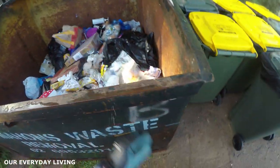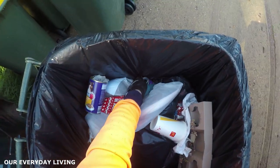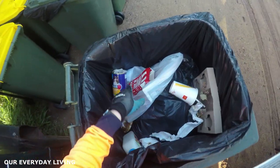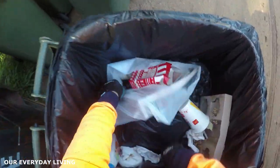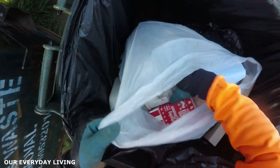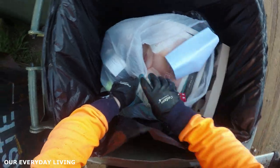Nothing in the good old matches. That way, that way. There's some big jars in there. What's that, a candle? That is a candle. We will take the candle home.